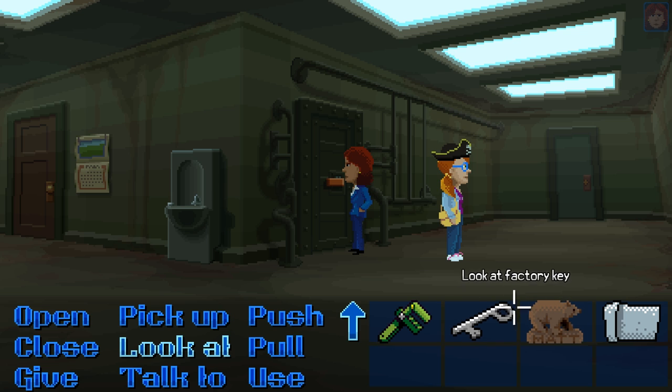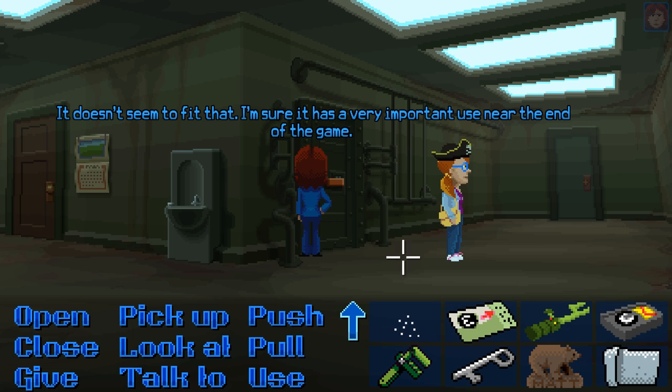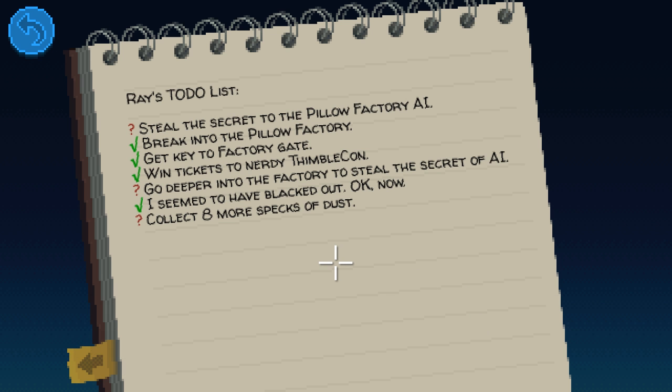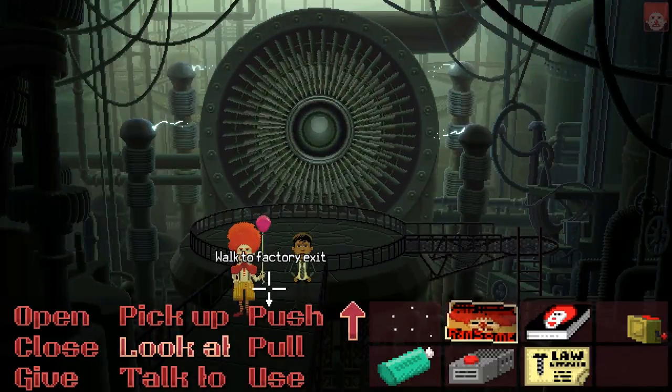Okay, perfect. Now, how the hell do we activate? Can we use the strange tool on the C4? It doesn't seem to fit that. No. I'm sure it has a very important use near the end of the game. Okay, Ray says steal the secret of the Pillow Factory AI. Go deeper into the factory to steal the secret of the AI and collect 8 more specks of dust. Useful. Okay. Ransom, you're up.